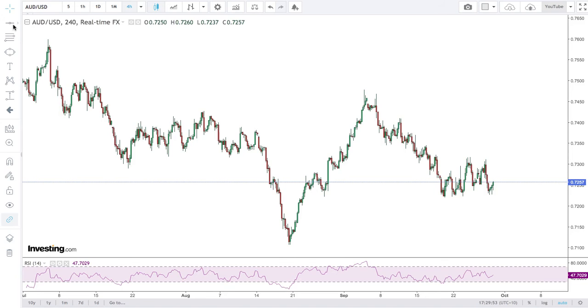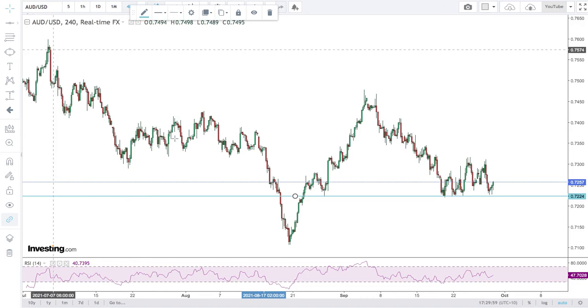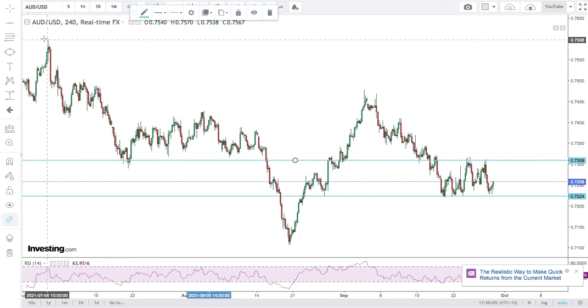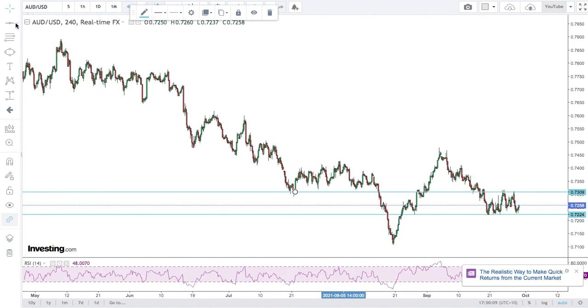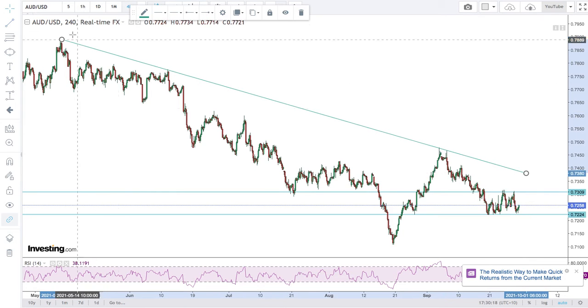Yeah, this is the level that strikes me, and that is the one to watch. If this one touches resistance, there's a bit of noise, it's come back here. That's the one I've got my eye on. I'm still a little bit short here, and there are a few reasons.